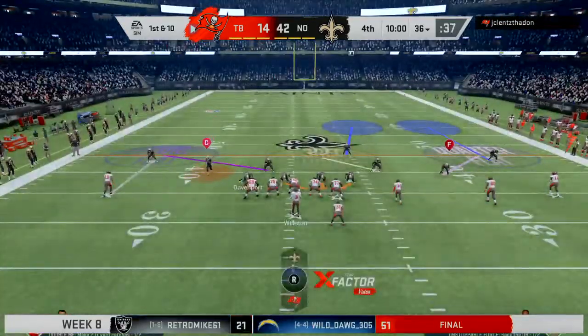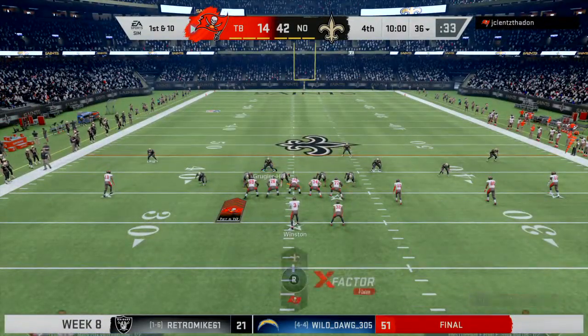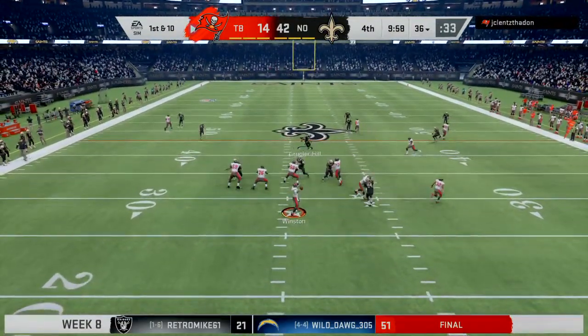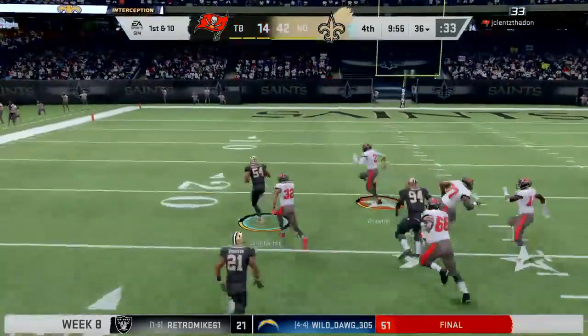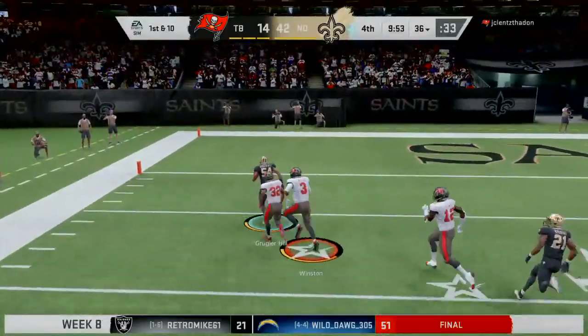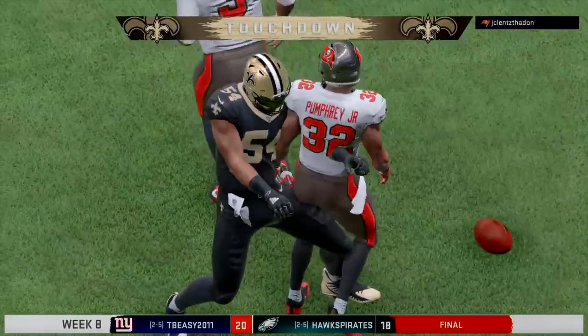Ready? White 25. Mike 54. Mike 54. Got to do better. Where do we go? Winston now to throw on first down. And he will take this one home. It's a touchdown.